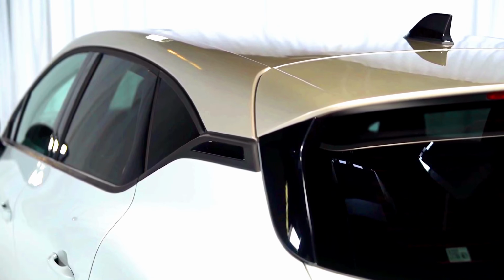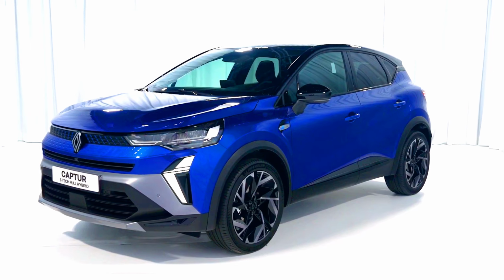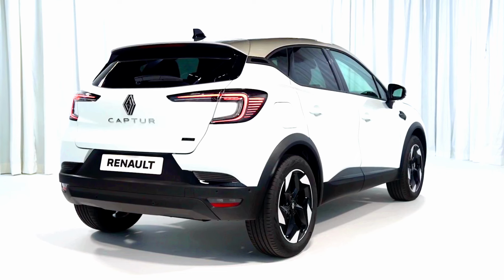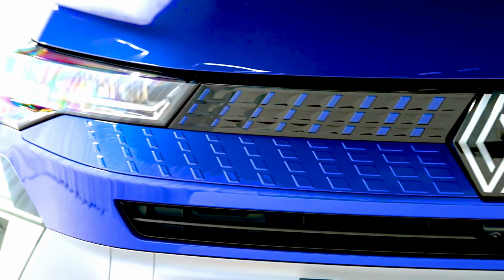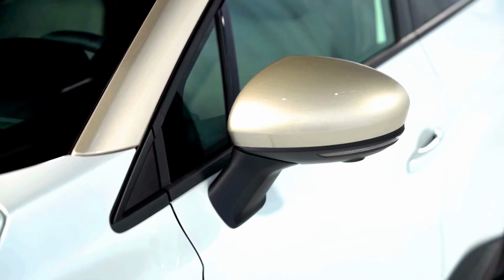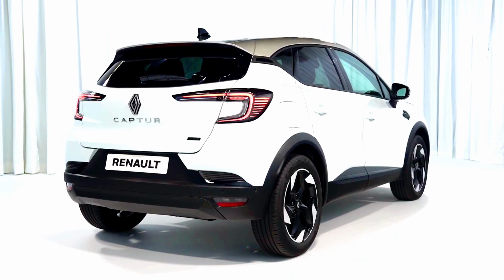Ultimately, the best choice for you will depend on your individual needs and priorities. If you prioritize fuel efficiency and cargo space, the Renault Captur E-Tech Hybrid is the better option. If you're looking for a more affordable and fun-to-drive car, the Ford Puma Hybrid is a good choice.